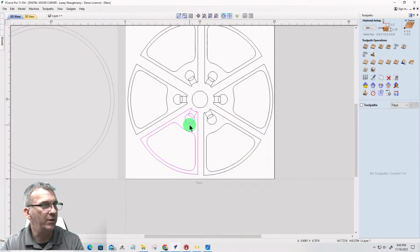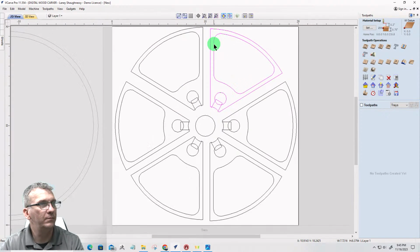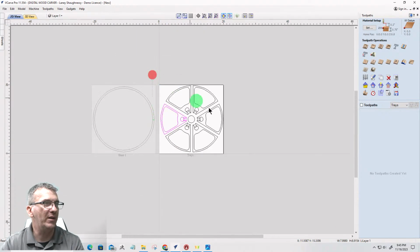Whatever appeals to you. I'm going to arrange them depending on my pattern on my board. Give me just a moment. Okay, I'm going to keep them somewhat in a circular shape. I'll get them centered on the board here.